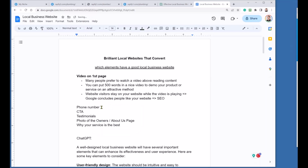it's underrated. Phone number, yeah, or tracking phone number, so you measure the results. Call to action. There's one thing about call to action: it should be everywhere. Whenever somebody is ready, you want to make it easy for them to take an action to contact you or buy something or sign up for something. Testimonial is letting other people tell about your service or product. Much more powerful than doing it yourself.